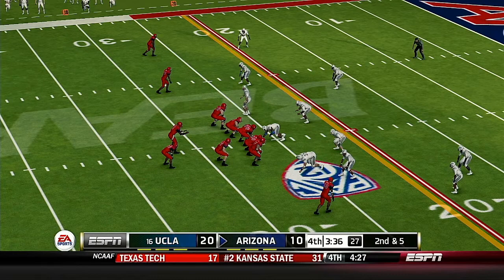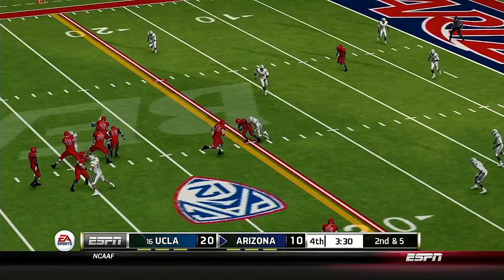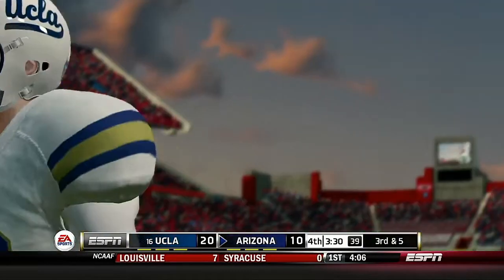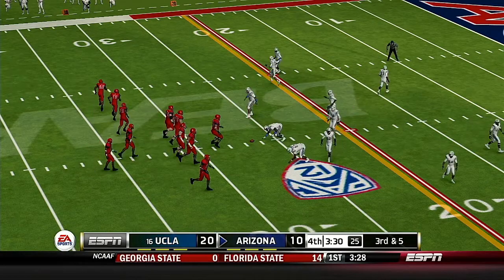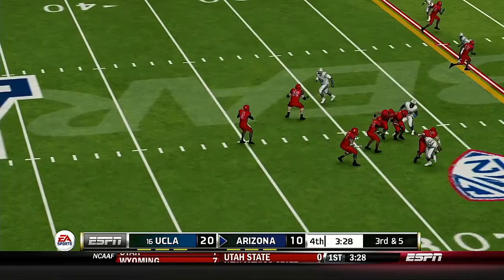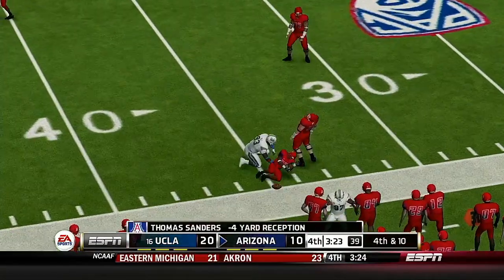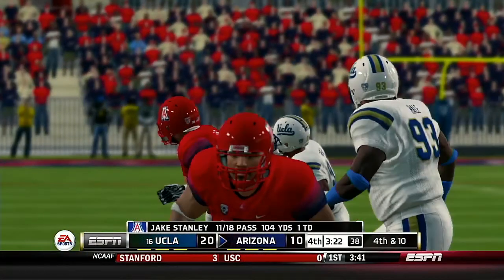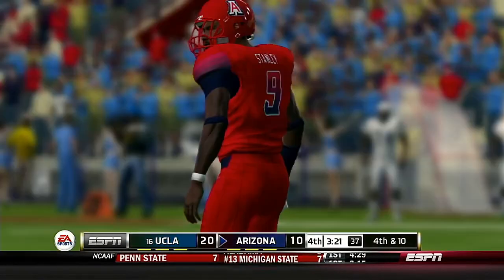Throws out and through his hands. From the 27-yard line, it's third down. Throws complete, big loss. A 4-yard loss. So that play was sort of out of sync from the start, but you have to also recognize that the defense made a great play. They read it from the get-go.